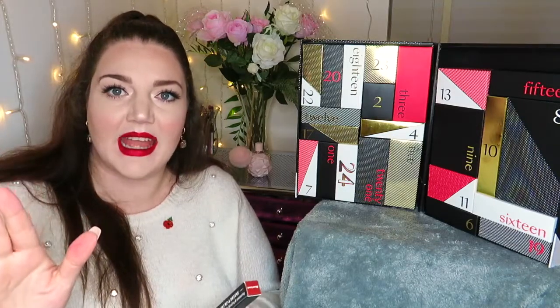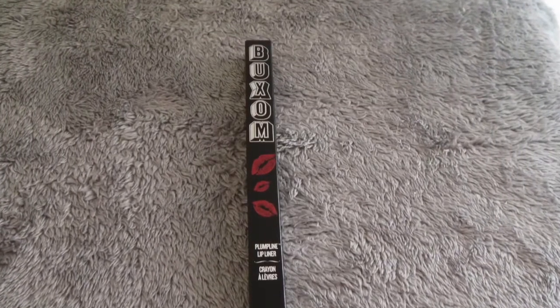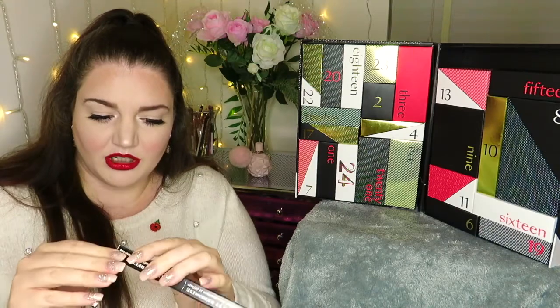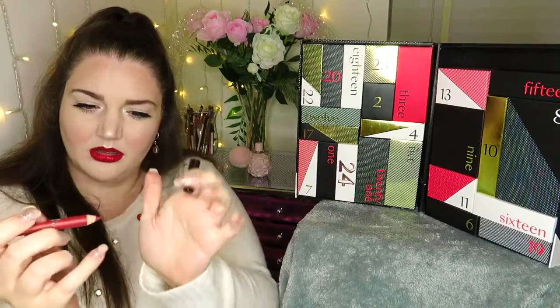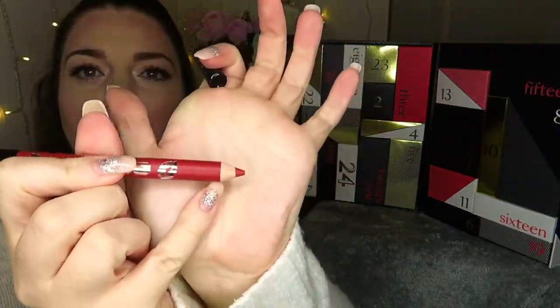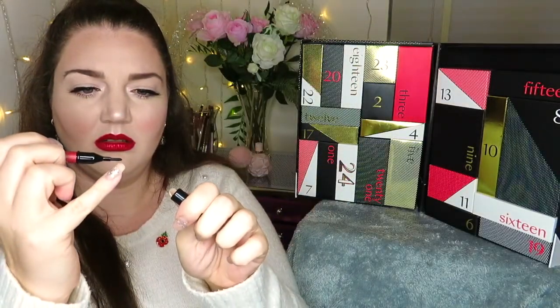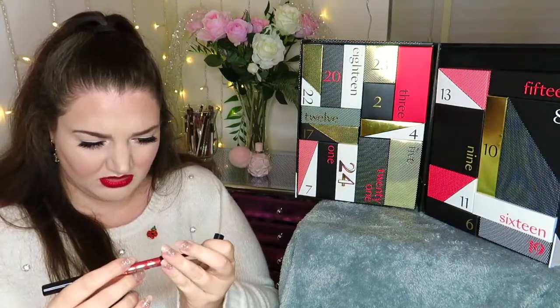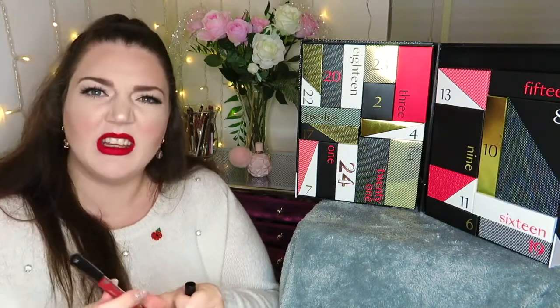Okay. I don't know this brand again. Buxom. I'll show you. And it is a plump line lip liner. And this is in the shade Restricted. Never heard of a lip liner with plump. Oh, it's a big one. Plump line lip liner. Okay. It's a big pencil, big chunky pencil. We've got that at that end. What's on the other end then? Does anything come out of that, or is it just a brush? Like, why would you need that? Okay, I don't really get that.